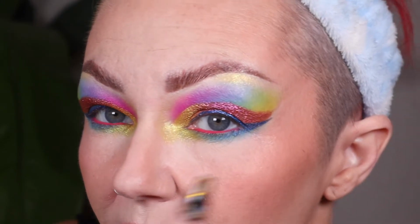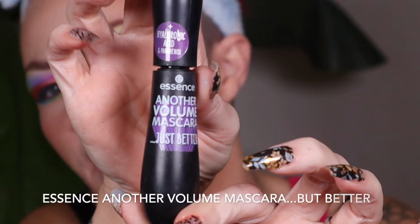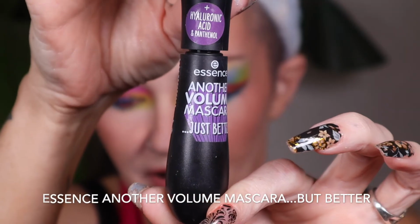Now for a liner for the waterline, I'm going to take this gel liner from LA Colors as well, but it's in a pink. I'm going to use this on my lips as well. Now for mascara, I am going to use my favorite mascara brand, which is Essence. We're going to use the Another Volume mascara. I love this one.